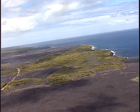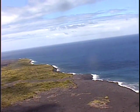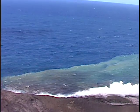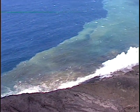Now, at the end of the lava flow that went through the trees years ago, at the right-hand edge toward the water, there's rope barriers and warning signs. That is an observation area that was set up by the county authorities. Nice, safe place to get pictures of this ocean entry on our right. Now you'll see some of that bright orange Pahoehoe lava down here.